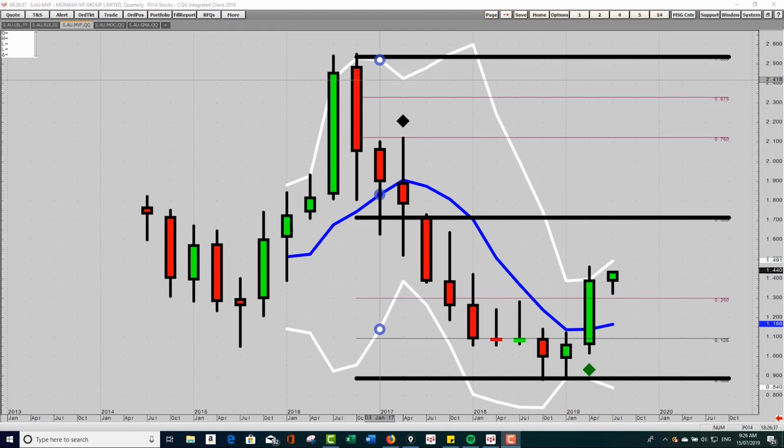Today I just wanted to focus on a stock, really to give you a bit of an insight into how I'm looking for opportunities and how you can possibly start to see where you can find good risk-reward trades on things.